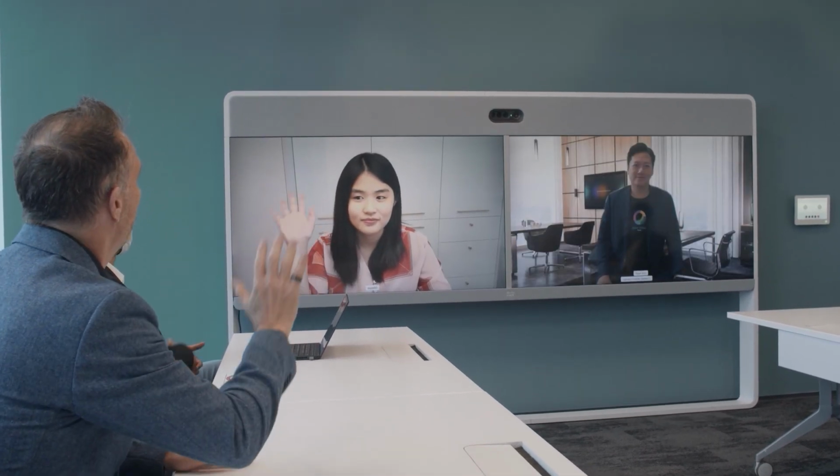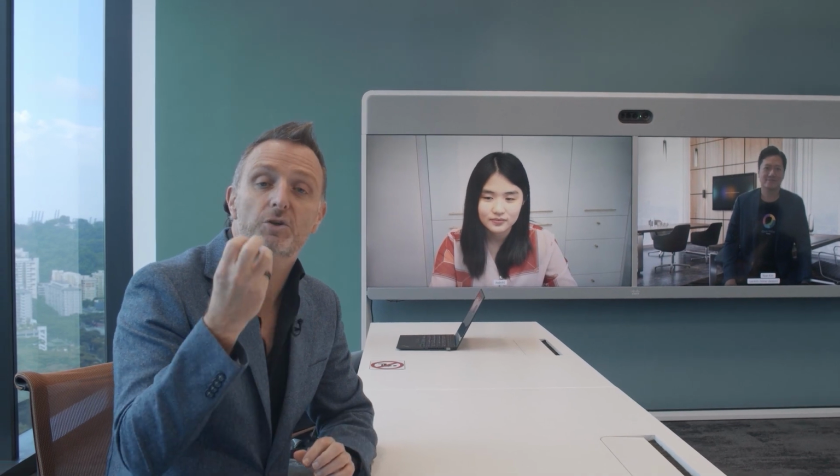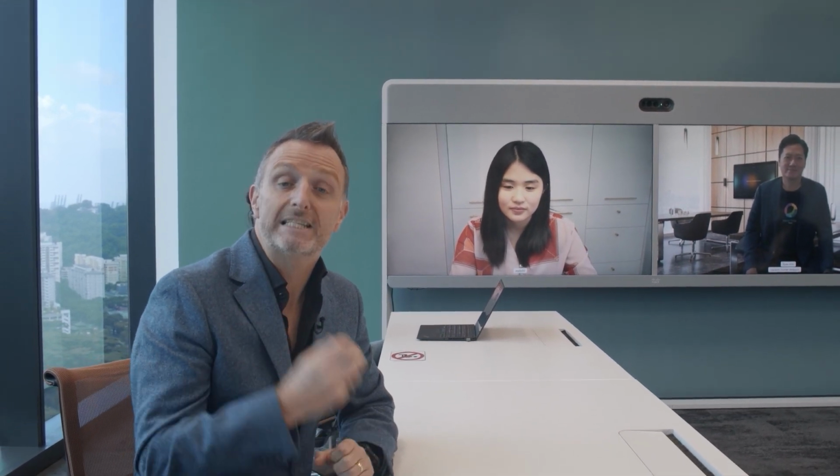Hey Z, hi Ryan. It's that easy. With AI enabled, it allows us to use speech to control the endpoints and the room itself. One of the other benefits of AI is that the cameras are constantly looking at the whole room to provide the best view for the far end participants.